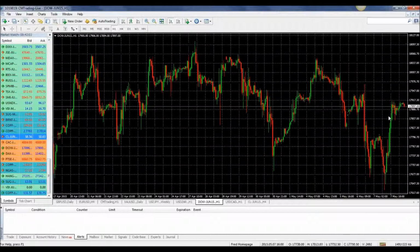Looking at the Dow Jones, it has been selling off the past couple of days, and we're doing what we always do. We sell off and then we buy it right back again. So we are shy of 18,000, which is a major number, about 104 points shy of it.